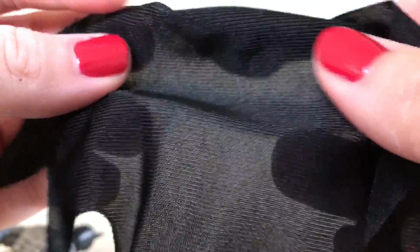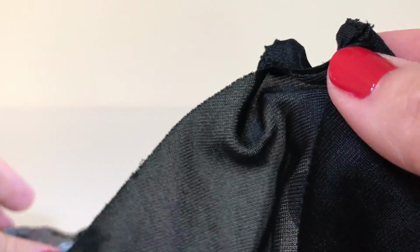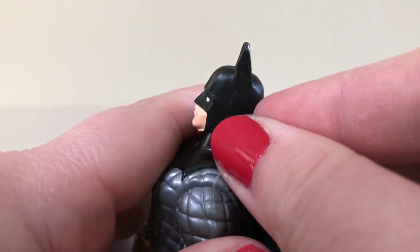It actually feels like nylon to me. Like it kind of has a little bit of a stretch to it. And as you can see, it's a little bit translucent. So to put it back on his neck, you basically just go like that. Just push it in.